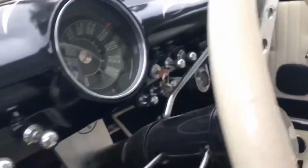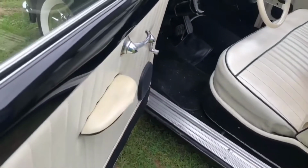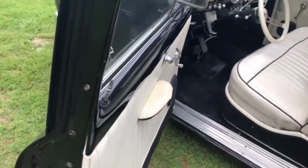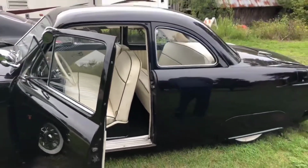Oil pressure's good. It's a good car. It's got a built steering wheel in it. Yeah, it's a turnkey car. It's turnkey. Get in it and go. Yeah, get in and go and not have another one like it.